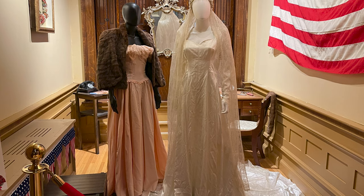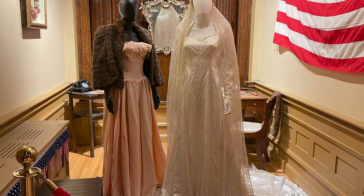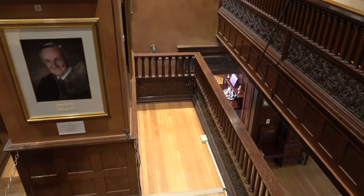Little mini exhibit of dresses from the turn of the century. This would have been where the band would play to entertain the people in the parlor and lobby.